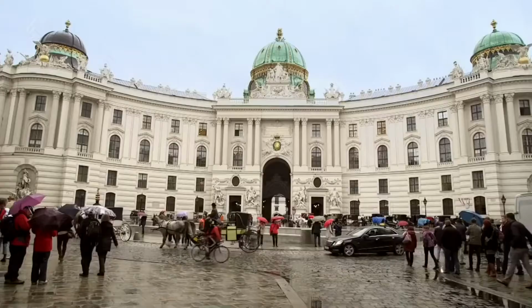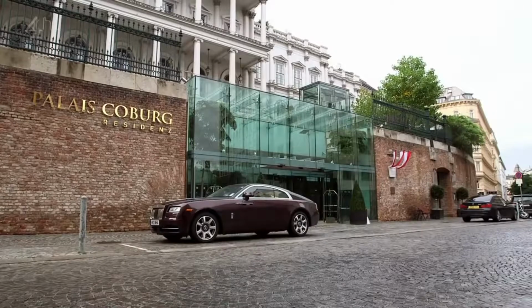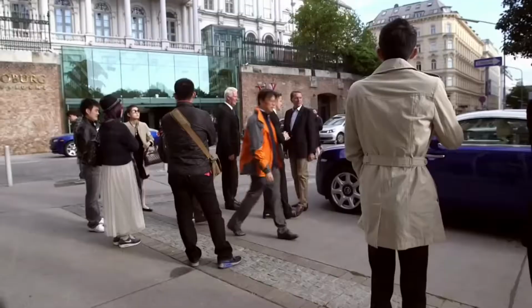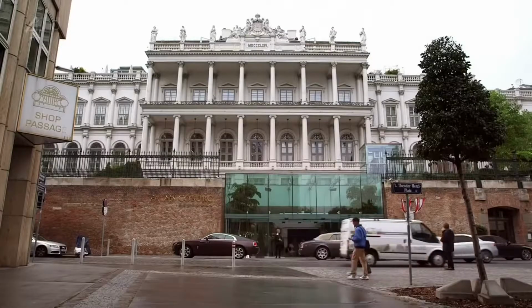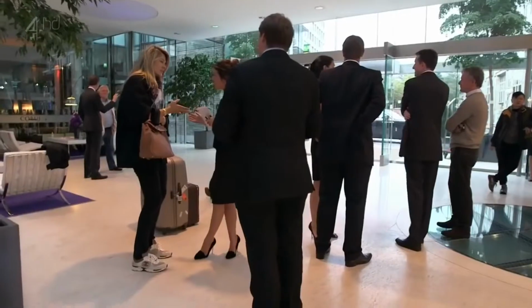To help spread the word of the new menacing Wraith, Rolls-Royce have chosen Vienna for the international press launch. Journalists are being flown in from around the world to be given a 24-hour taste of the Rolls-Royce lifestyle. Vienna's premier venue, the Palais Coburg, has been hired for 2 weeks exclusively for Rolls-Royce guests.